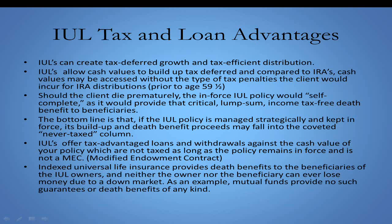So the other thing we're going to really harp on is the IUL owners and the beneficiaries. They're never going to lose money due to a down market. So as an example, mutual funds provide no such guarantee, and obviously they don't provide any sort of death benefit of any kind.